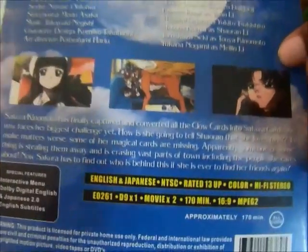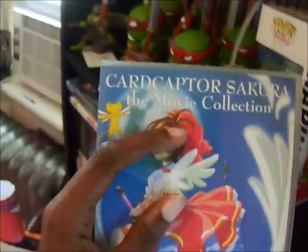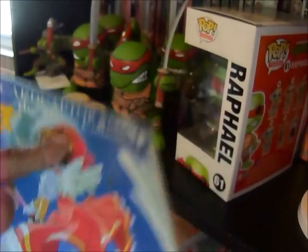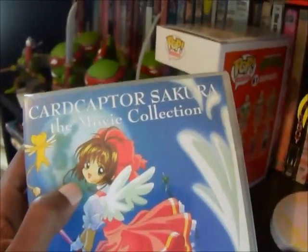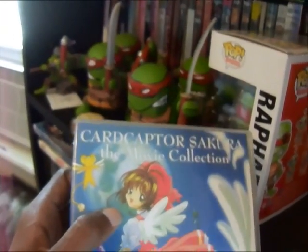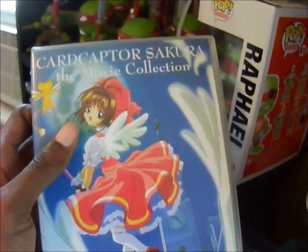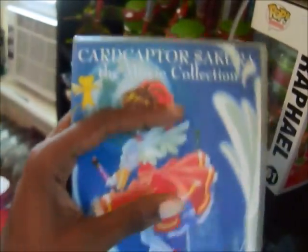So, Card Captor Sakura movies. The first movie, now this is interesting. The first movie on here took place in the middle of the series. But Nelvana, is that what their name is? The horrible dubbing company that dubbed Card Captor Sakura and changed it to Card Captors in the year 2000, got their hands on the first movie to dub it. So the Nelvana dub is for the first movie on here, but it's still got the Japanese language on here, so you can switch.